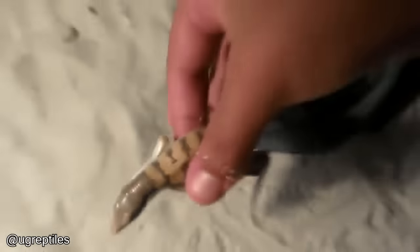This is a sand fish from Egypt. How cool is that? They do their swimming in the sand.